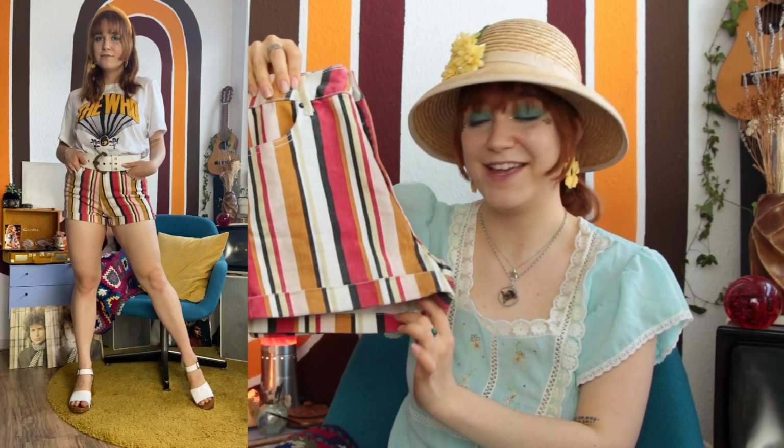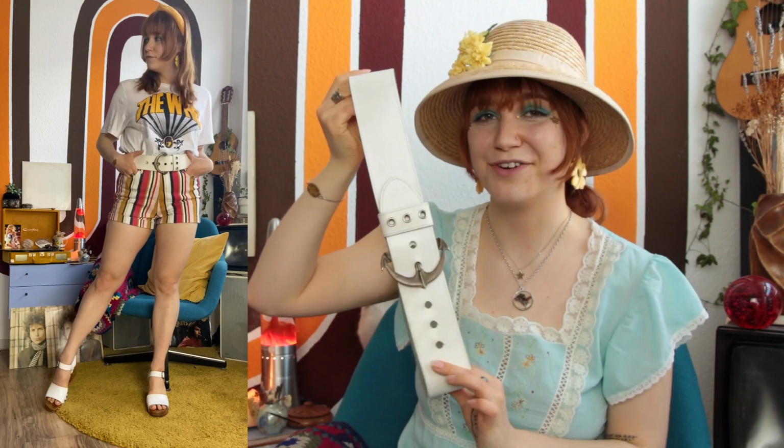I got them at a thrift store a couple of years ago and I absolutely love them. I think they're so special and amazing, and I just think they go great with the yellow in the t-shirt. So because both the shorts and the shirt are kind of loose on me, I wanted to add a belt to at least give it some sort of definition.